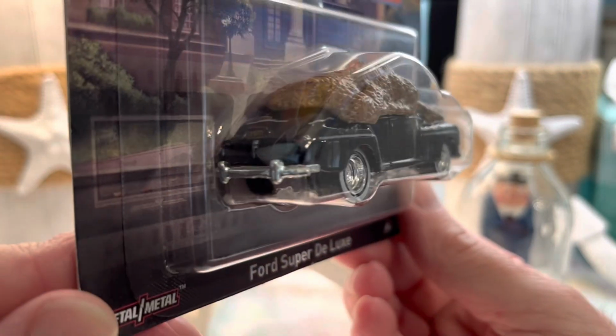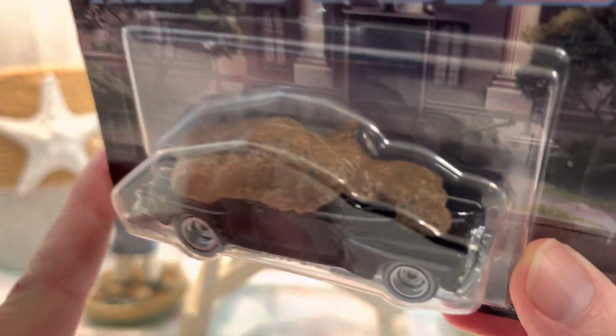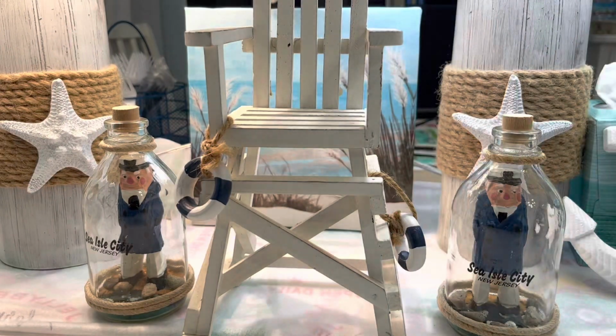They had this, and they had that Super Mario Brothers van. Not interested in that at all. The rest of my haul for this week are all Auto Worlds.